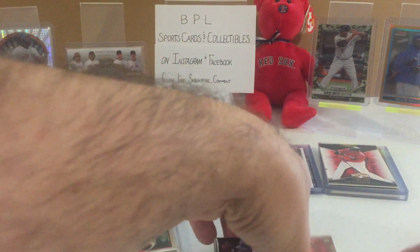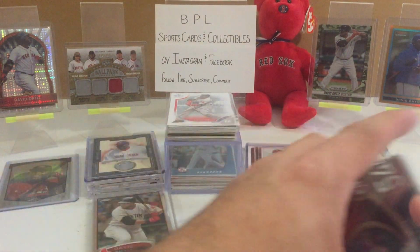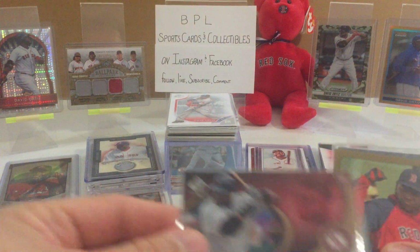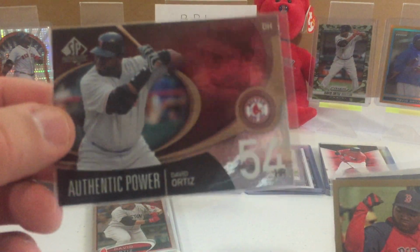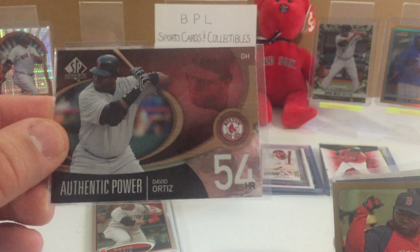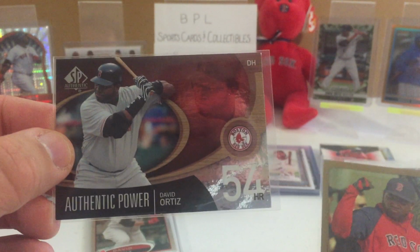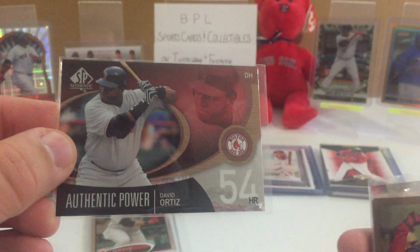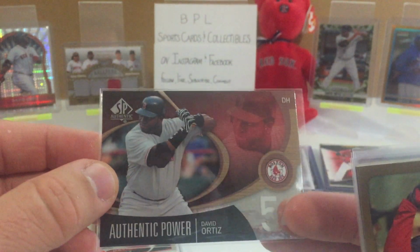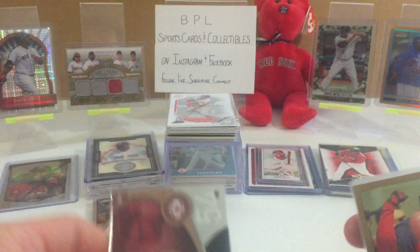I like some of those. There was a time where I was collecting baseball quite heavily, and I ended up amassing quite a few of them. Here are some inserts and parallels. This is from SP Authentic Power. I've noticed that in this set here, for that year, we had quite a few Red Sox in it, between Manny Ramirez, J.D. Drew was in it. Can you imagine saying that? And David was in that set.